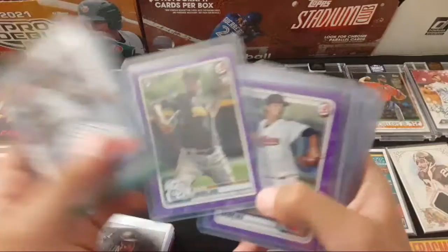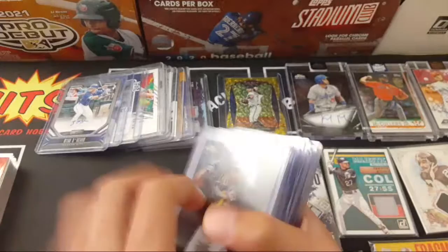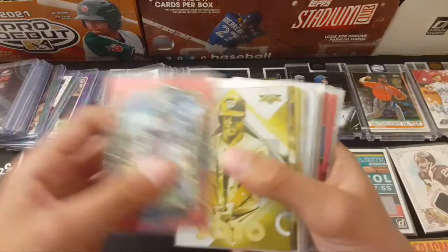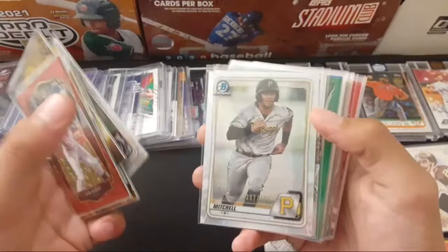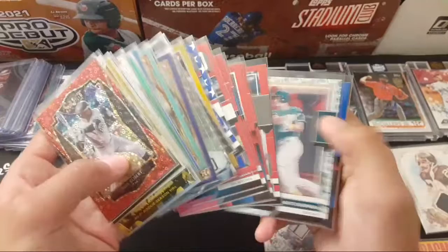Got a bunch of these Bowman refractors and Eddie Murray short print, Zach Veen to 99, Austin Hendrick. So all those top-loaded cards are individually priced. These cards are $1 a piece. Got this Jackson Rutledge to 499, Cal Mitchell to 499. All these guys, $1 a piece on it. Any one of those.